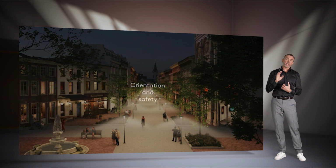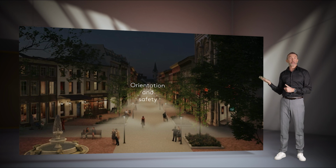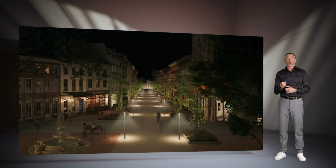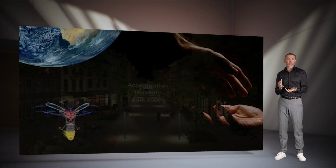So here we show an example about horizontal illumination and the width of a lighting curve. This is a typical beautiful city where we see a wide road and a nice asymmetrical and symmetrical illumination of the area. An alternative would be to really make it more spot orientated. With this spot, we have less power consumption and we would achieve dark zones for owls and other animals and plants. But that has always pros and cons.